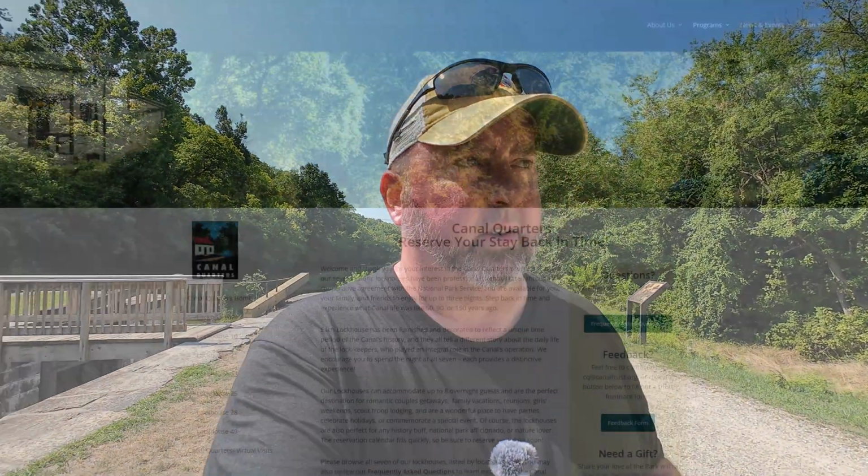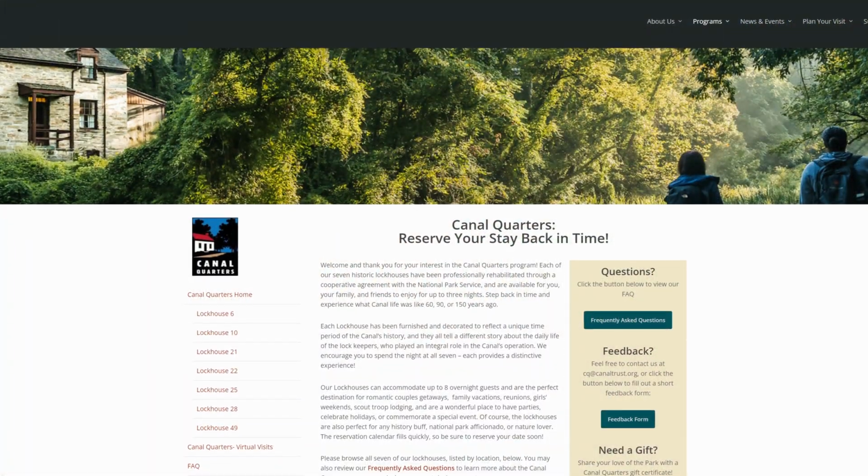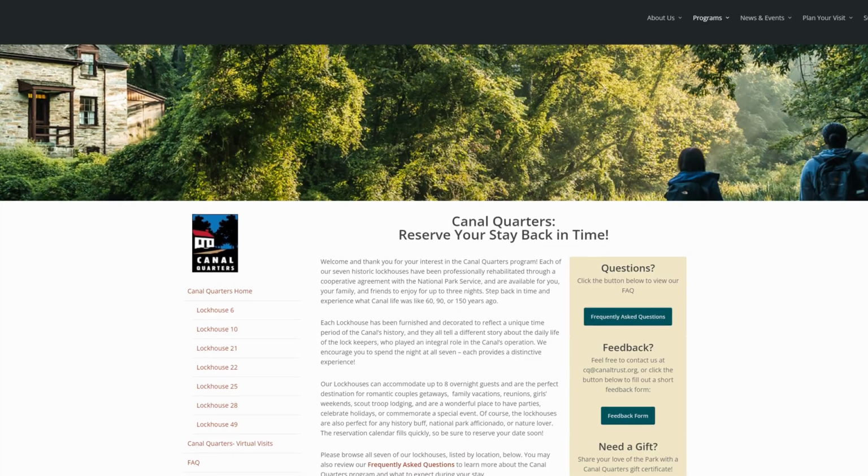And if memory serves me right, I don't know if it's down the lock a little bit more this way or further up that way, there are some lock houses that you can actually stay in. I think they're rented out almost like an Airbnb. I'll have to look into that, but I think that'd be pretty neat, to stay in a little bit of history.